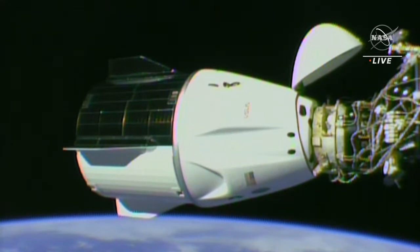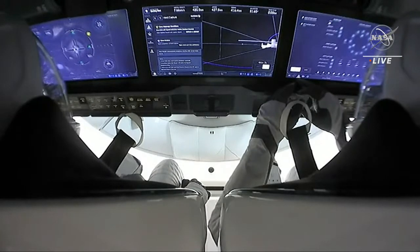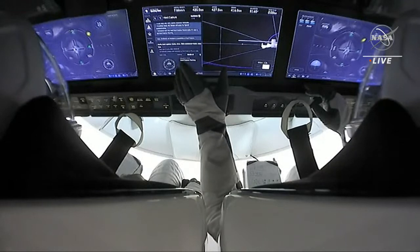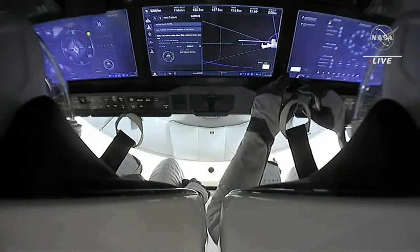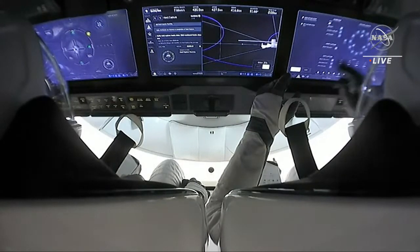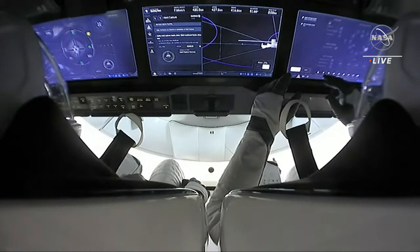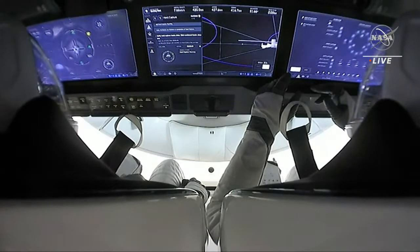Part of the delicate procedure here is a dance between the commands sent to Dragon and the initiation of the hooks and the attitude control of the International Space Station itself. Through the hard capture sequence, the International Space Station is transitioned to control its attitude on the control moment gyros only, no thrusters. With the International Space Station attitude control configured, the first set of hooks are driving.